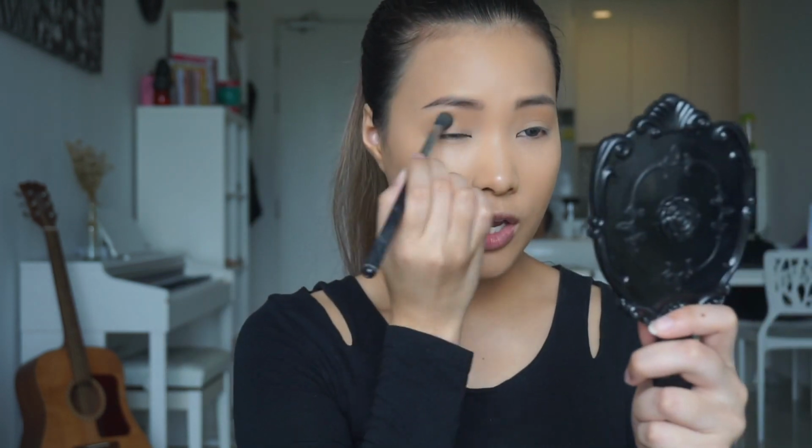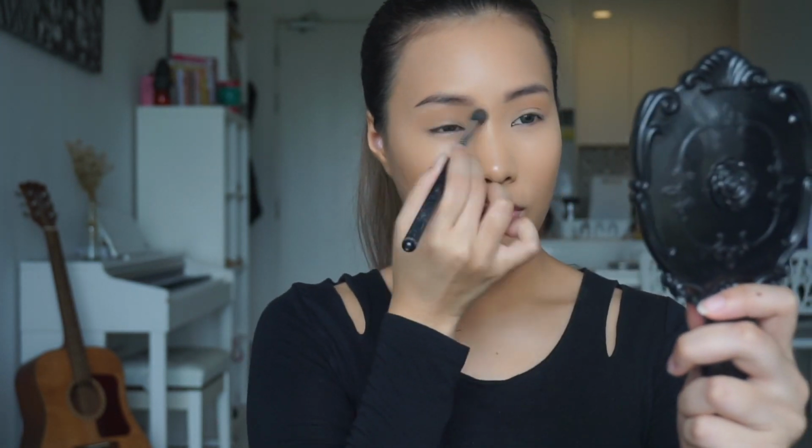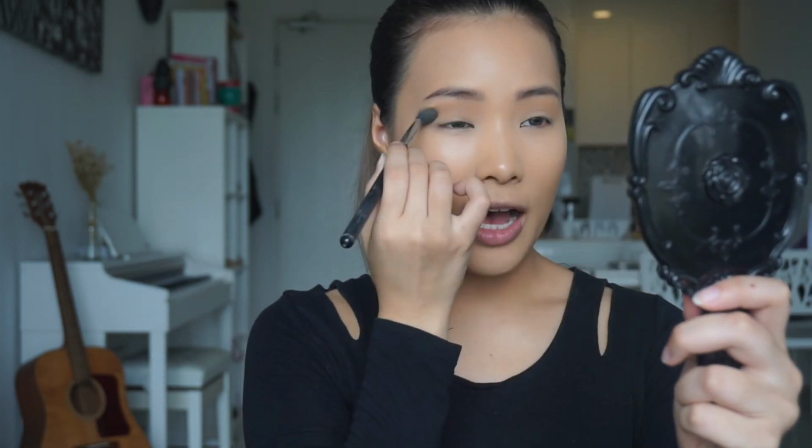I'm so glad I found this product to replace Hoola bronzer because I think Hoola is just quite expensive in my opinion. It is a really good product, but you know, I want to have another option on my bronzer.